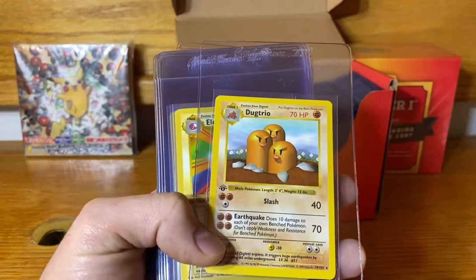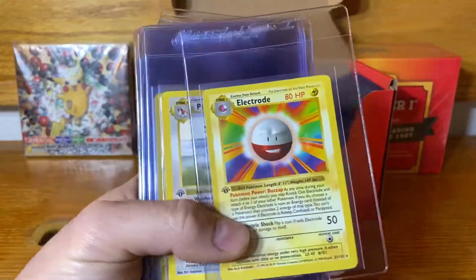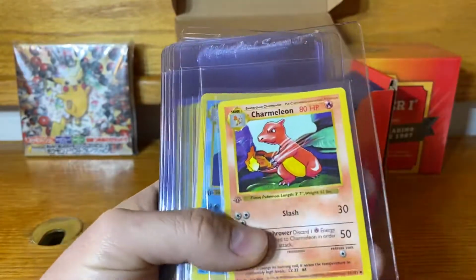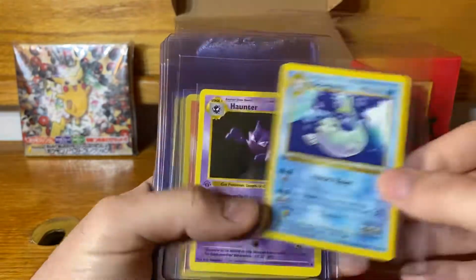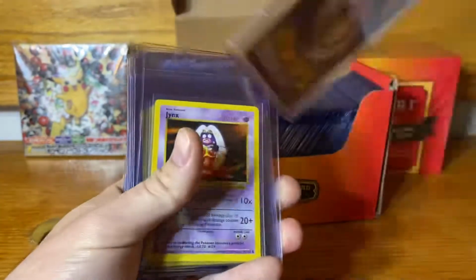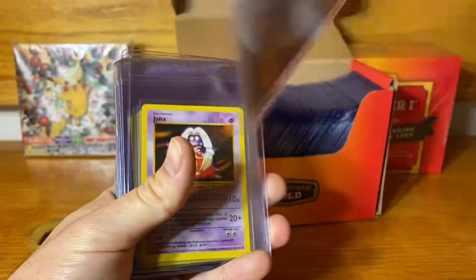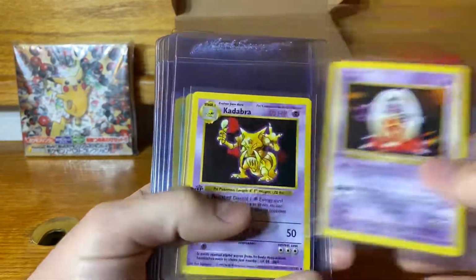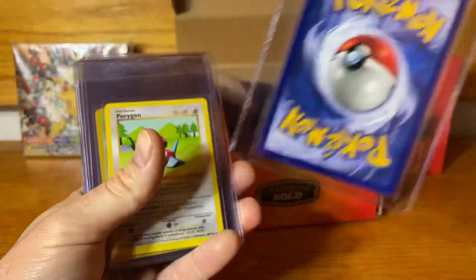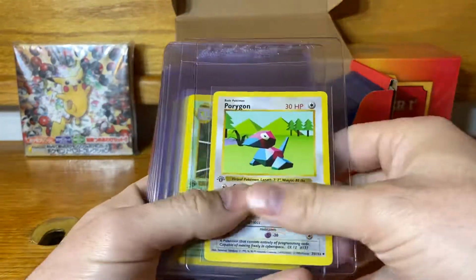All right, and now we're getting down to those first edition cards. There's a lot of them. Not an entire set, mind you, from rares, to non-holo rares to uncommons to commons, but yeah, there are a lot of these cards that I'll be submitting. I went through all of them, and yeah, they were actually in at least near mint condition.